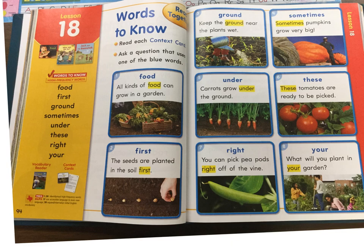Now let's look at our words to know. Number 1, food. All kinds of food can grow in a garden. Number 2, first. The seeds are planted in the soil first. Number 3, ground. Keep the ground near the plants wet.